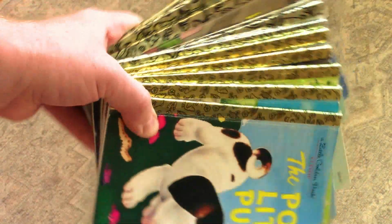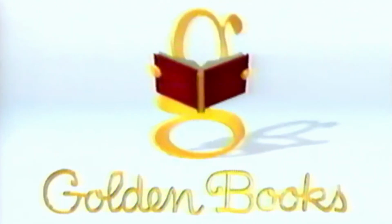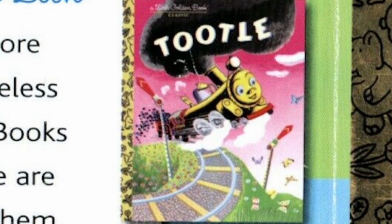Of us remember them fondly for their little golden spines made of real gold and the tears of foreign child labor, but probably most often remembered for their timeless classics like Pokey Little Puppy and Saggy Baggy Elephant and Toodle, or whatever that train thing is. Yeah, but we're not talking about those books. Those books are for babies. Get out of here, baby book!